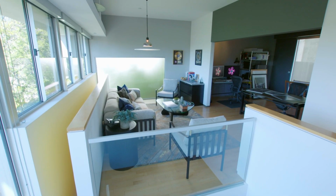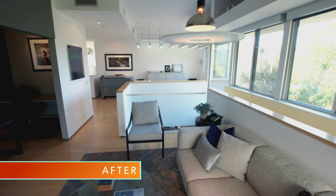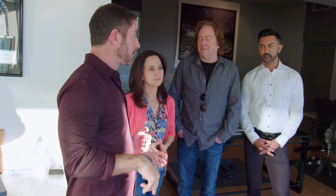It was a vast improvement. What do you guys think? I love it. For me, my desk that was there with this really great bird nest type of view is now in the corner. To be sincere, I never saw that view from this room, ever, because all I saw was your work stuff.